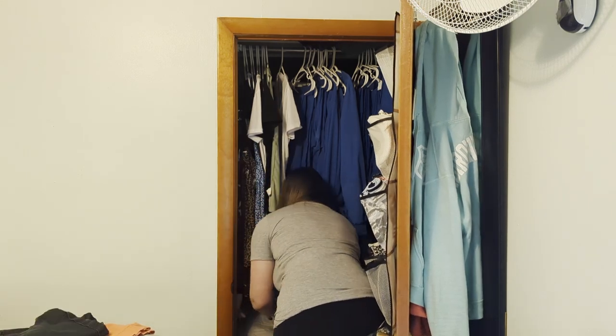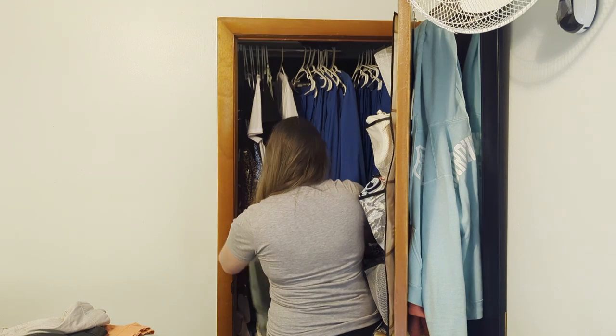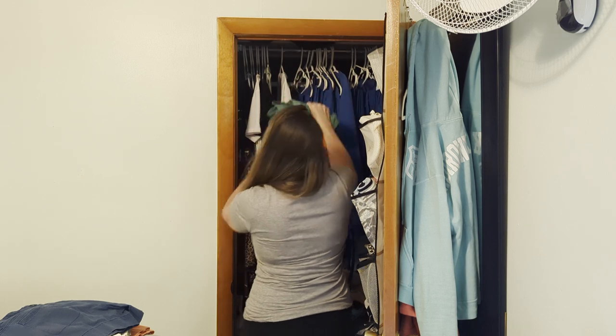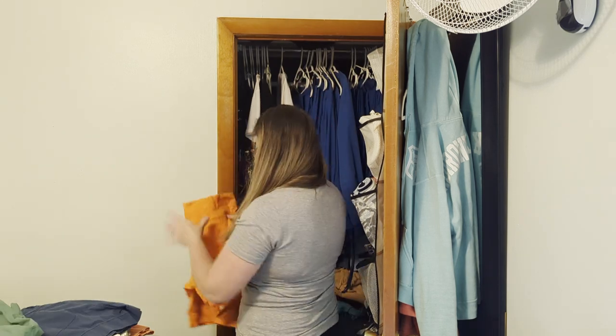One of the things that has made this journey so effective is making sure that I'm using the one in, one out rule. And every time I bring something new into the house, I am making sure to get rid of some of the old stuff.